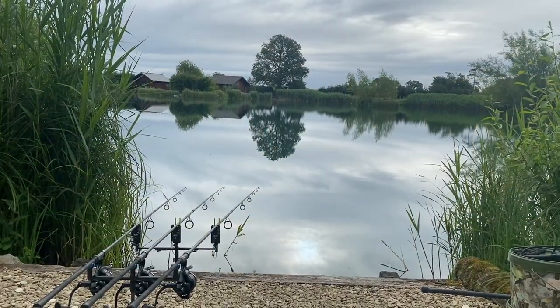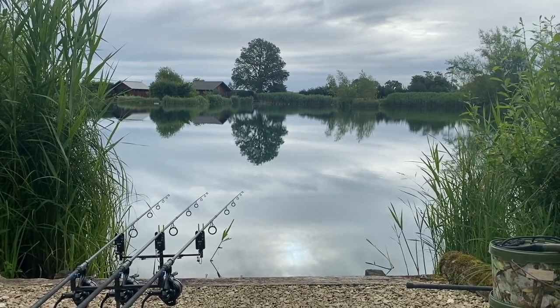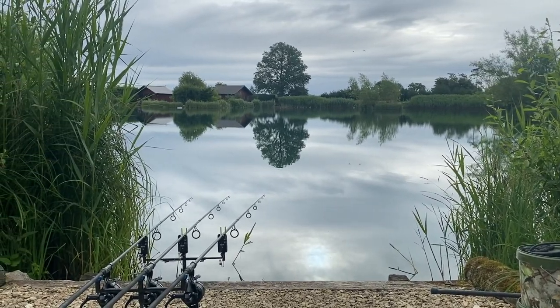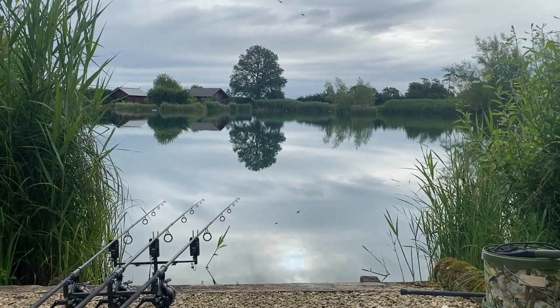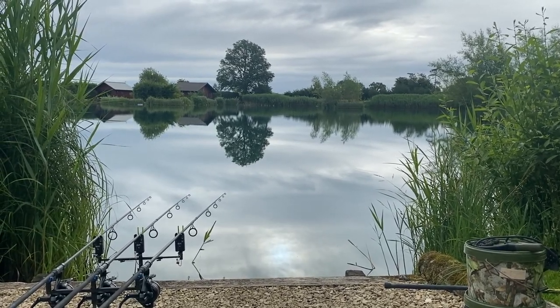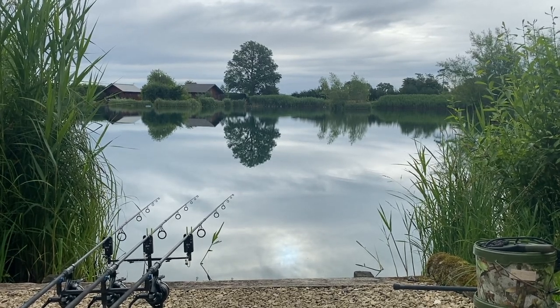Just gone 7 o'clock now. I've been here since about 6:30, and not seeing a thing. It's just beautiful, really is nice and peaceful. But I know Ben said it was going to be difficult, but I don't think I appreciated how difficult it might be.